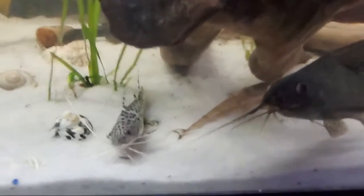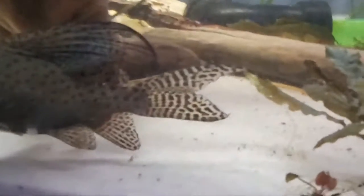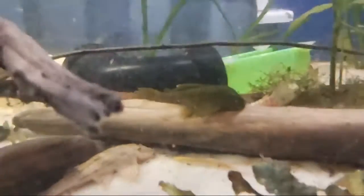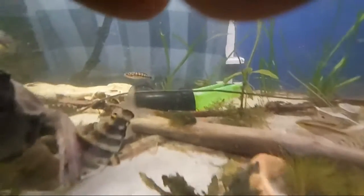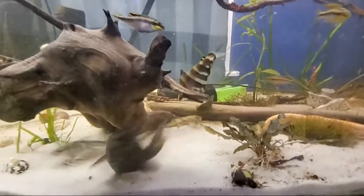Banjo Cat. He hardly ever shows himself. You in the way, Mr. Featherfin? Got a green phantom right there. He's only got one eye. That's how I acquired him. They're kicking up so much debris, it's hard to see.